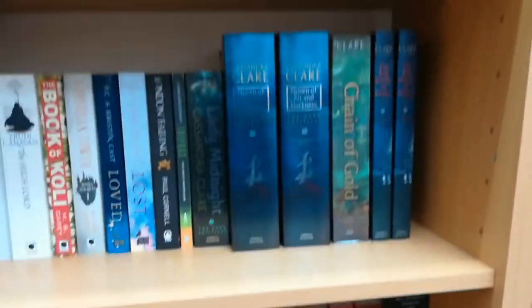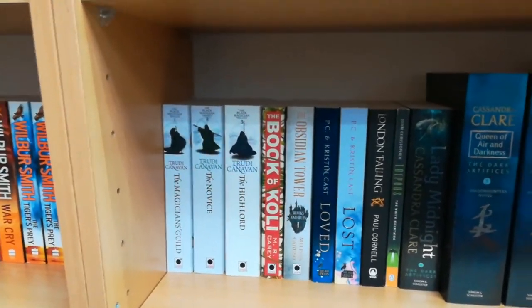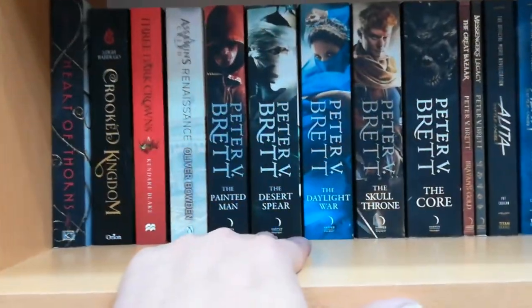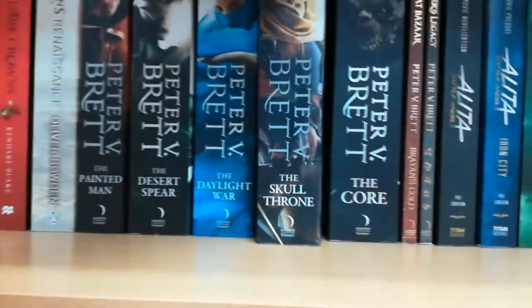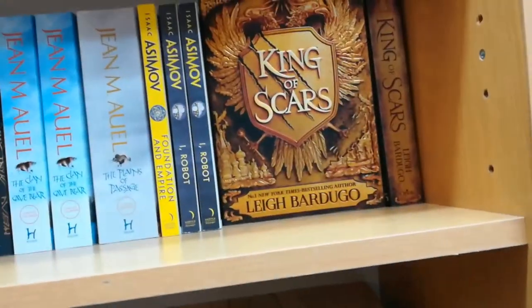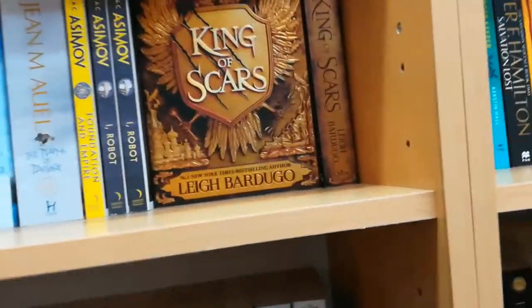There's some of the new covers over there. Ooh, the good series. The Black Magician Trilogy by Trudi Canavan. I've got a review up on my blog, so go check that out. Cool, cool, cool. Need to get some Peter V. Brett. And I need this one to complete my collection. That's awesome. Ah, these paperbacks are so pretty together. Look! King of Scars, of course. The next one's coming. Cool, cool, cool.